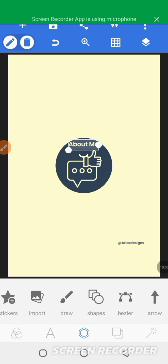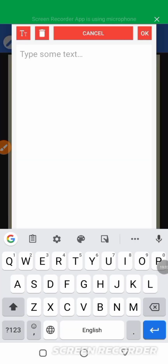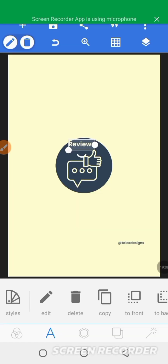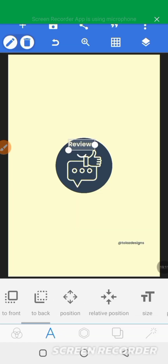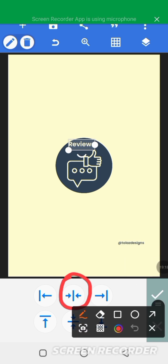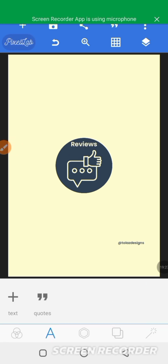So the about me now, you tap on it and you go to the text icon, you tap on edit and you clear this, then type in the reviews here, then you OK it. So once you do that, you come to the relative position here and tap on this icon up here, so it will bring it to the middle like that. Then you OK it and leave it like that.